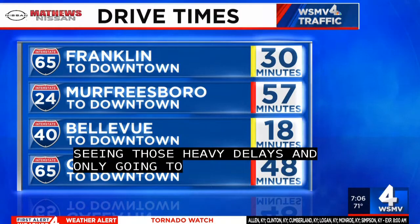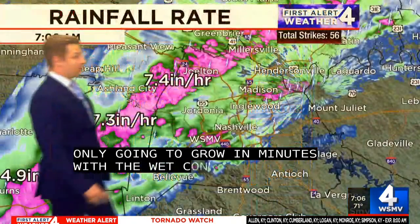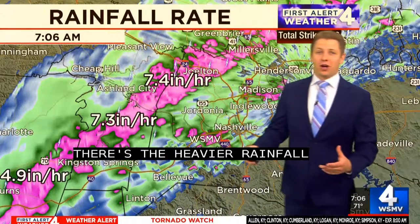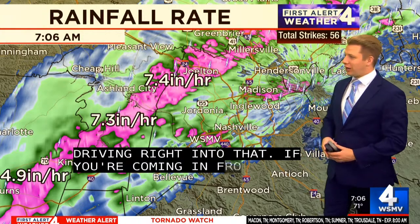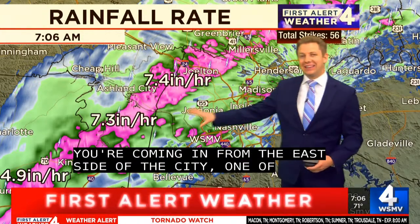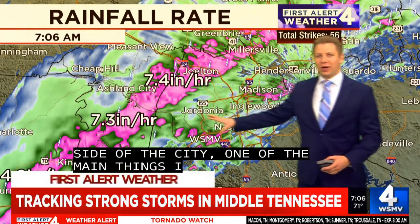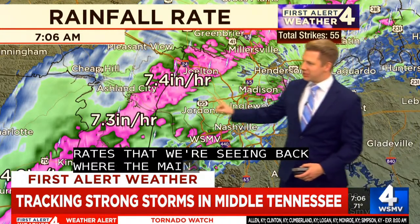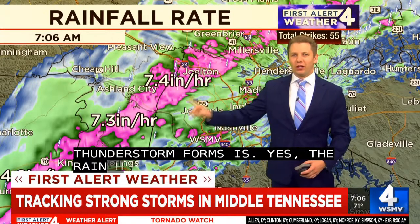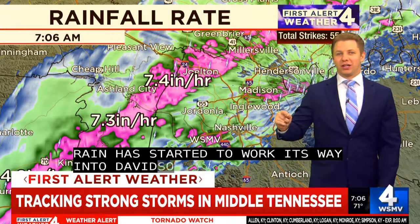They certainly are, and as the heavier rainfall approaches downtown Nashville, remember, a lot of us are driving right into that if you're coming in from the east side of the city. One of the main things I would love you to focus on here is the rainfall rates that we're seeing back where the main line of thunderstorms is. Yes, the rain has started to work its way into Davidson County, downtown Nashville, but it's this part of the storm system that really is going to pack a punch. That's where the gusty winds are.